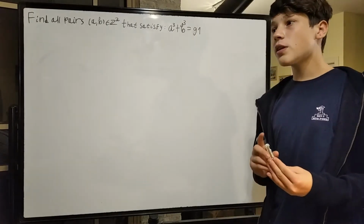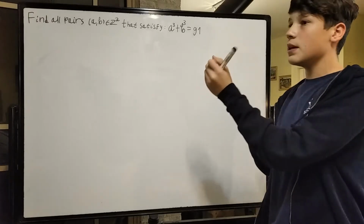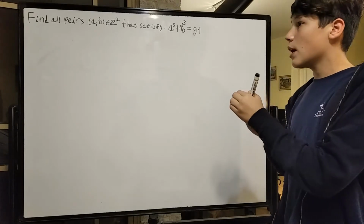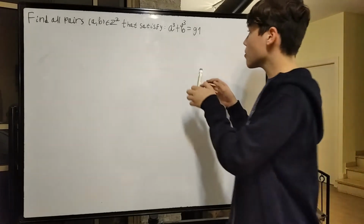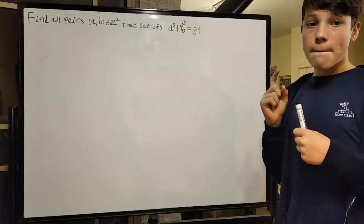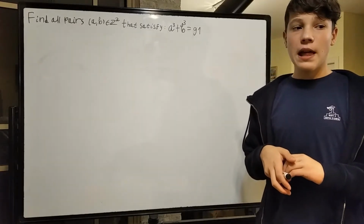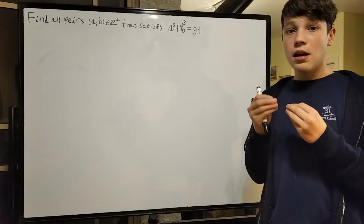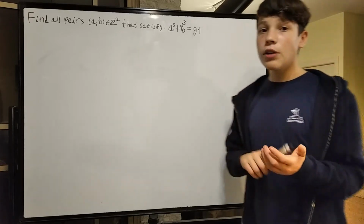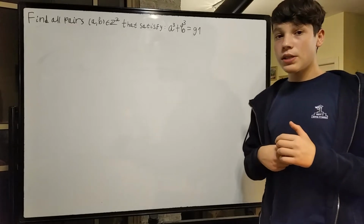And first, when you look at this, you might try to move things around, try to sort out things with cube numbers, maybe split 91 into cube numbers, and then maybe try to divide it like that. But you always need to remember, in these types of problems, you're looking for a way to factor.